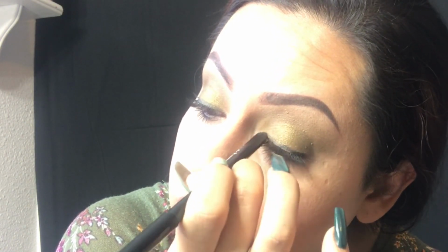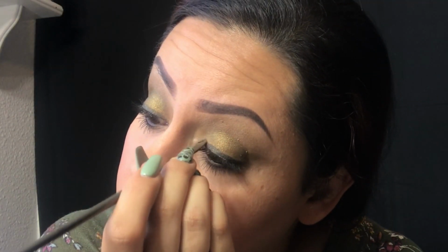Oh, sorry, eyeliner. I'm going to tightline with this black color, and then add it to the lash line, and then I'm going to smudge it out a little bit, not too much, just so the line is not super defined. I kind of just wanted it to look more like a smudged look and not too intense.